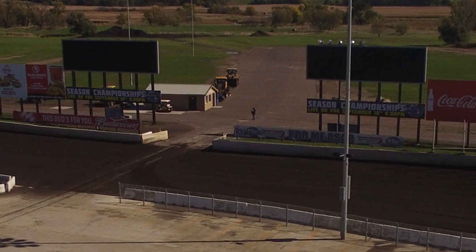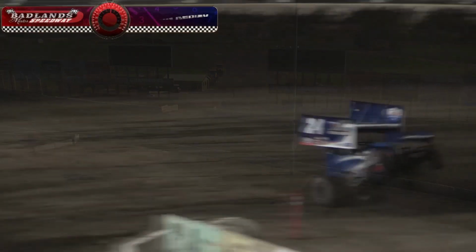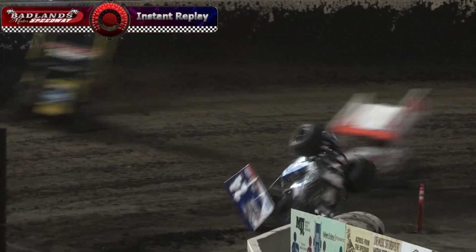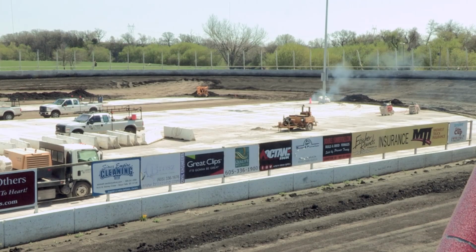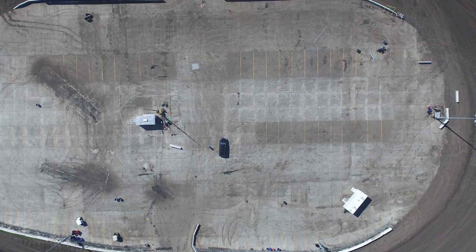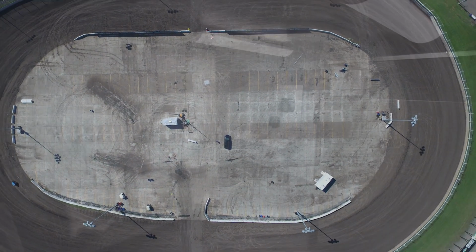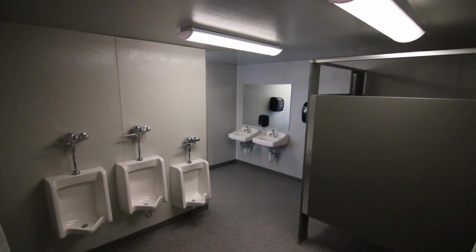2 massive 14x48 video boards run down the backstretch. The boards provide slow-motion replay, lap counters, timing and scoring, advertising opportunities, and so much more. Millions were spent on concrete and asphalt infrastructure, creating a new infield and drainage system preventing unneeded cancellations due to rain. Badlands Motor Speedway has new updated restrooms that rival any facility in the country.